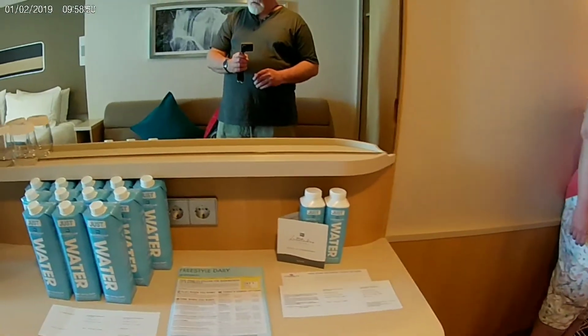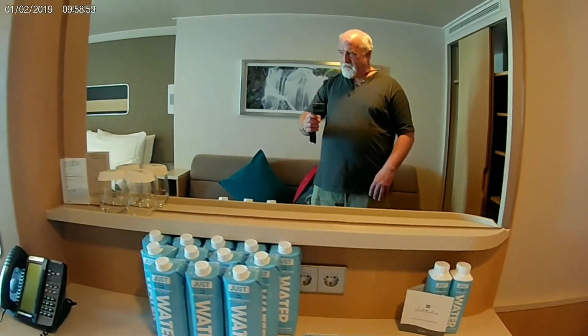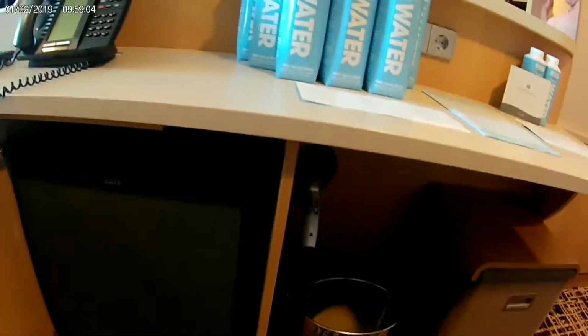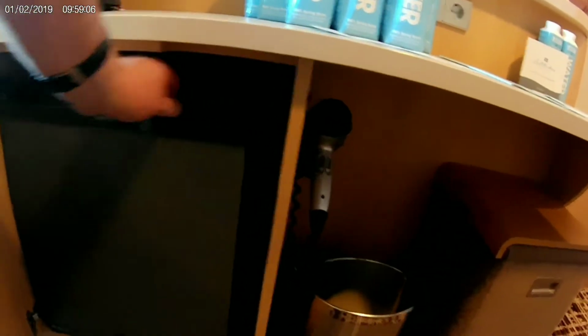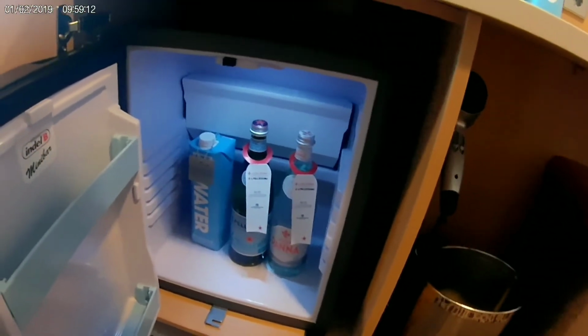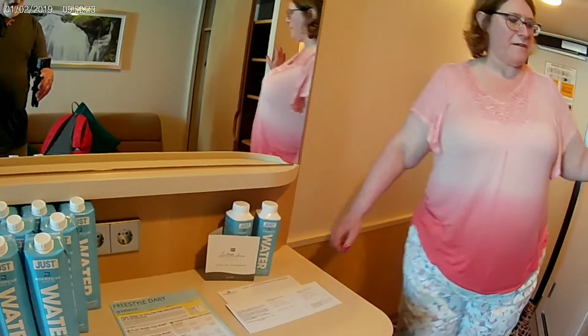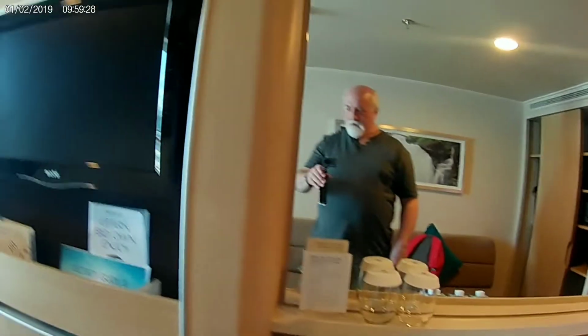It has a European and a regular outlet, which is a US outlet, and the light switch is right below where the water is located. It does not have USB ports, so you might want to bring an adapter to help you out with that. This is the refrigerator and the hair dryer next to it, and a little basket. There are items in your fridge that, if you drink them, will be charged to your room. So if you don't want that, just take them out and put them off to the side, or have your room steward take them from you. And there's some water that the Latitudes department gave us for being Silver Latitudes members.